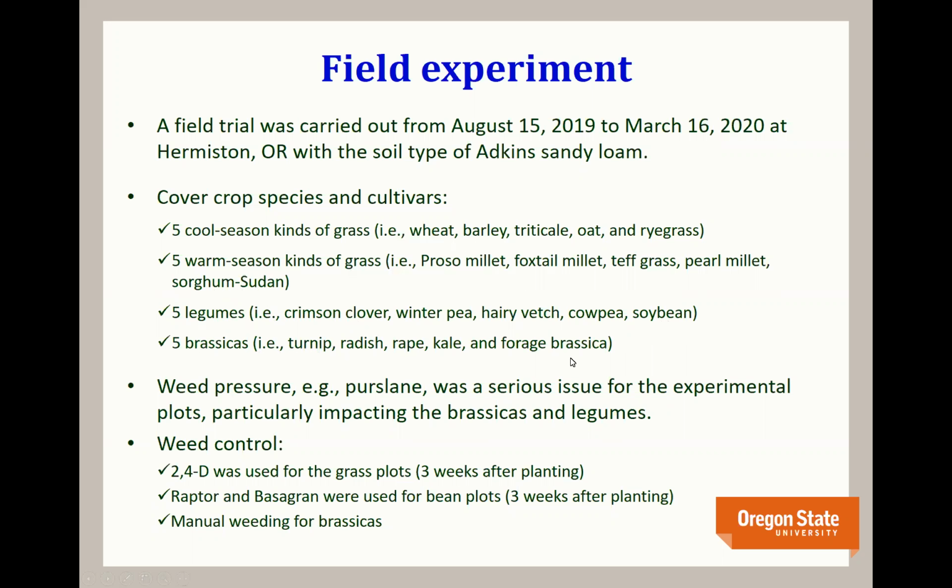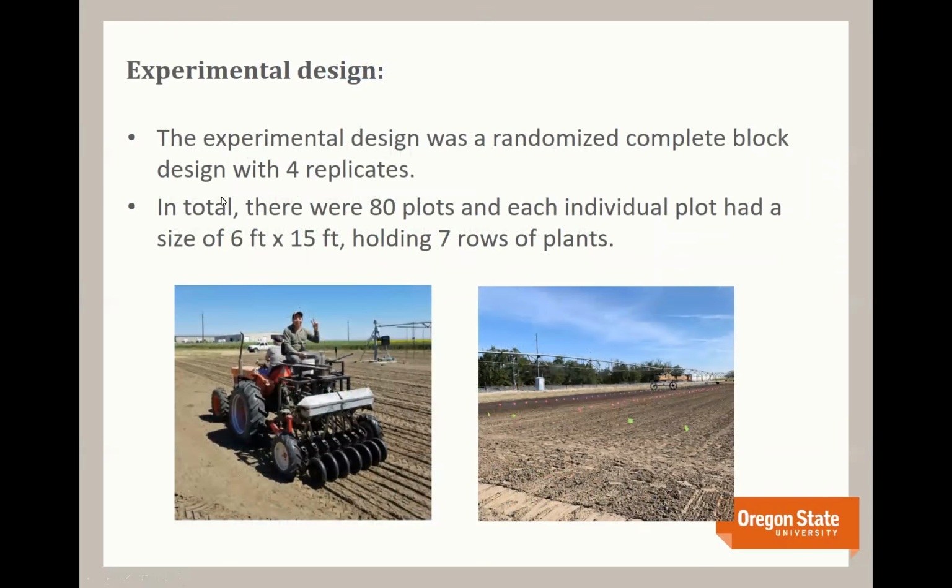This is a list. During the growth, we had a serious weed issue with parsley, so we sprayed chemicals and also used manual weeding for the brassicas. These two chemicals are for the broadleaf plants, and this one is for the grass plants. This happened 3 weeks after planting. The experimental design is a randomized complete block design with 4 replications, so in total there are 80 plots, and each plot is 6 feet wide and 15 feet long, holding 7 rows of plants.